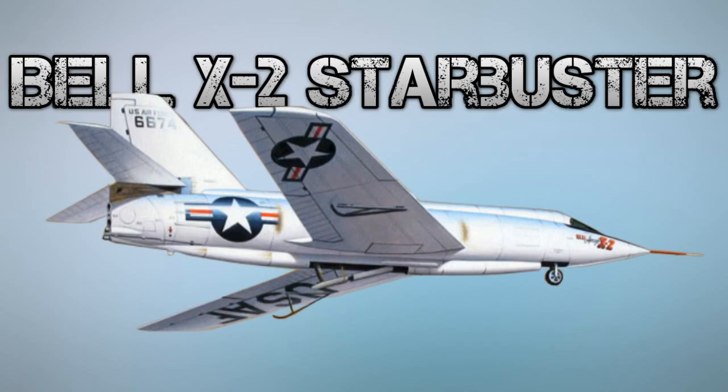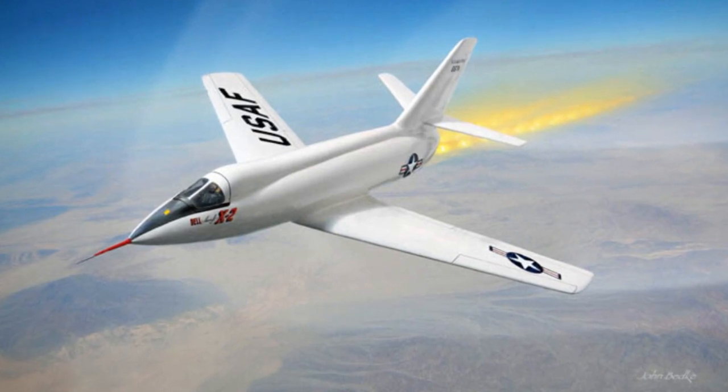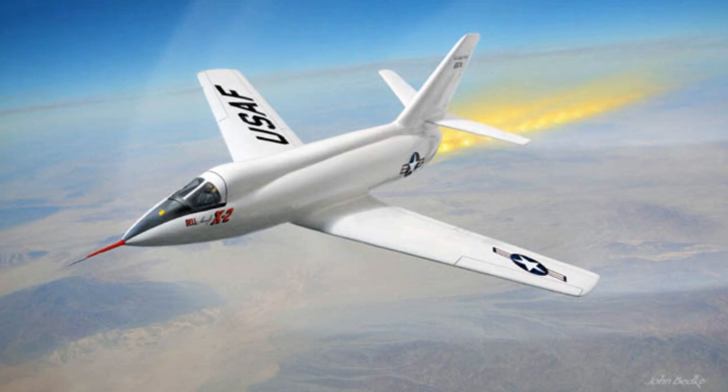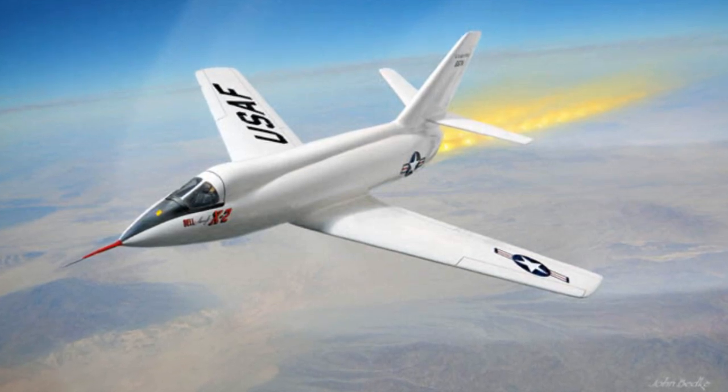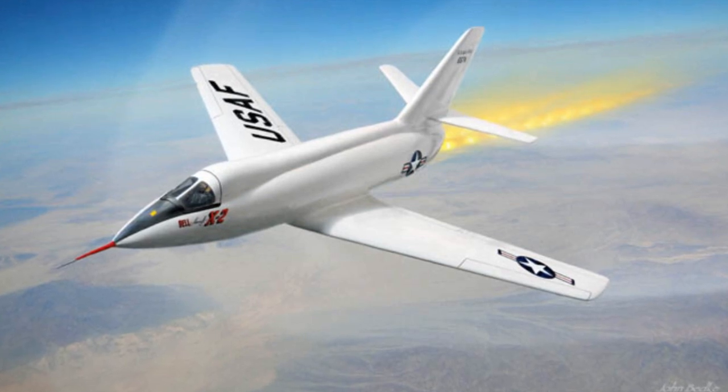The Bell X-2 Starbuster. The Bell X-2 Starbuster was an American research aircraft which flew at Mach 3.196 in 1956. The Starbuster was designed and built by the successful aircraft company Bell, which also built the first aircraft to go faster than the speed of sound, the Bell X1.